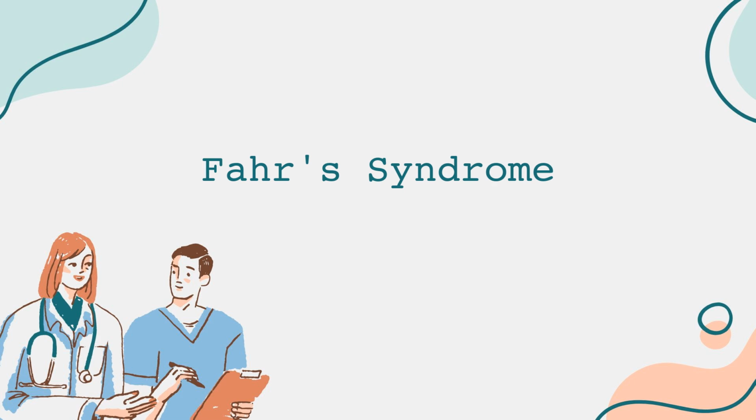Fahr syndrome, also referred to as idiopathic basal ganglia calcification, is an uncommon condition often recognized in middle-aged adults, though it can sometimes emerge in childhood or adolescence. The exact mechanism behind the abnormal calcium buildup in the brain isn't entirely understood, but it may be linked to genetic factors and metabolic abnormalities. In around half of the cases, this disorder is familial, indicating a hereditary pattern, particularly associated with mutations in the SLC20A2 gene or other genes like PDGFRB and XPR1.